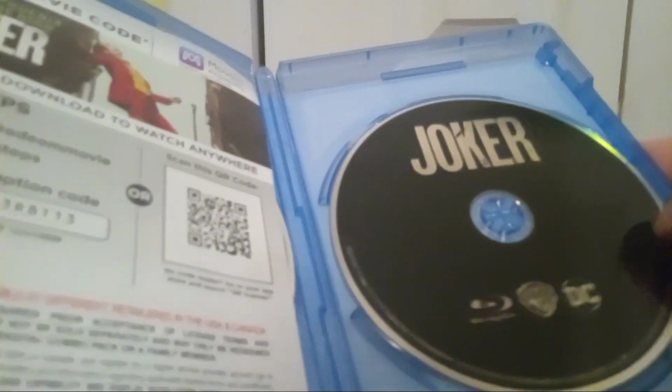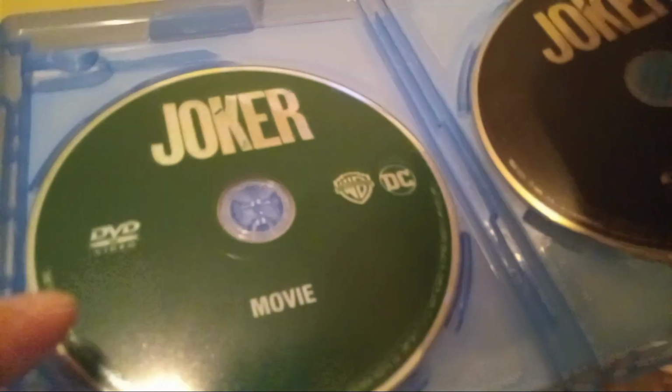Next here is Joker. This is the first theatrical film in the DC Extended Universe to be rated R. I know a lot of people say that this isn't, but I kind of count it as a DC film. But yeah, here's the Blu-ray, which is a black disc, and the DVD, which is sort of a green disc, I think. Bluish green. But still, Joker, go give this Blu-ray a shot. If you've seen it, tell me what you think. And if you haven't seen it, I definitely recommend it. It's a good film.